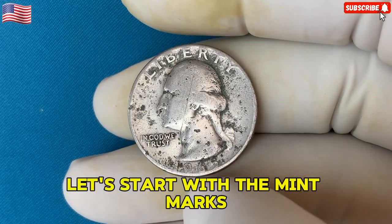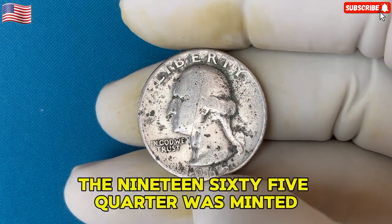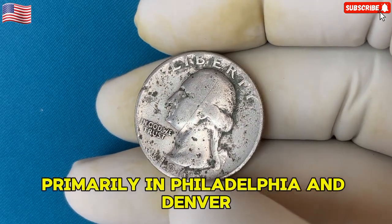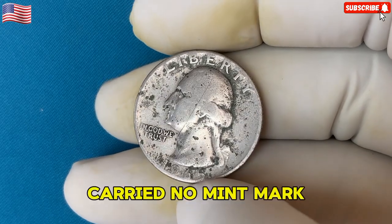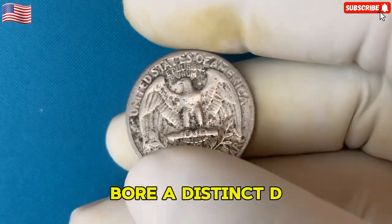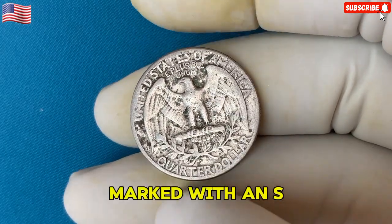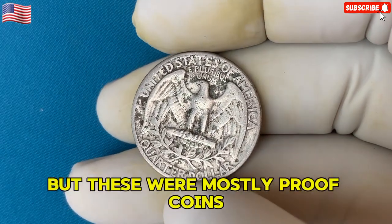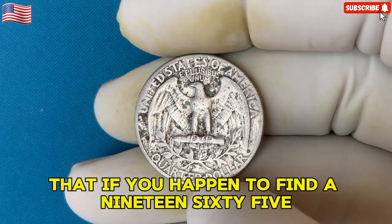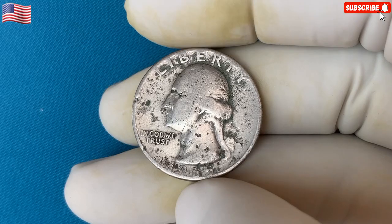Let's start with the mint marks themselves. The 1965 quarter was minted primarily in Philadelphia and Denver. Philadelphia quarters carried no mint mark at the time, while Denver quarters bore a distinct D. There were also some struck at the San Francisco Mint, marked with an S, but these were mostly proof coins. If you happen to find a 1965 quarter with a mint mark, you're already in an interesting spot.